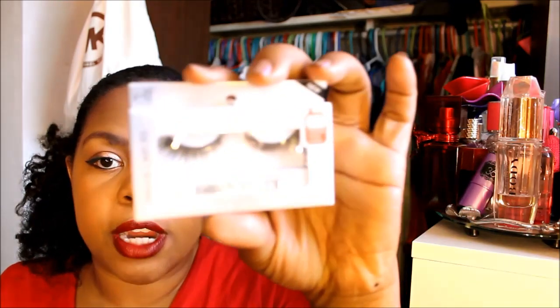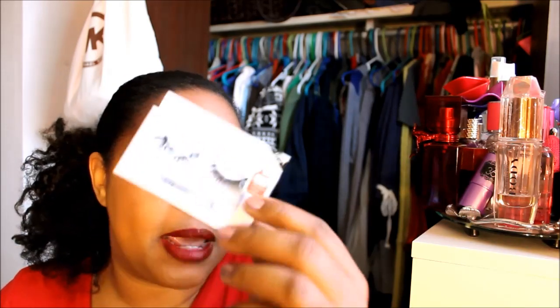These are darn near impossible to apply. They're so hard to get on because the band seems so thick and it doesn't have enough give. And I don't know. I'm usually a big fan of e.l.f. products, but I am not a fan of these lashes and I regret buying them.